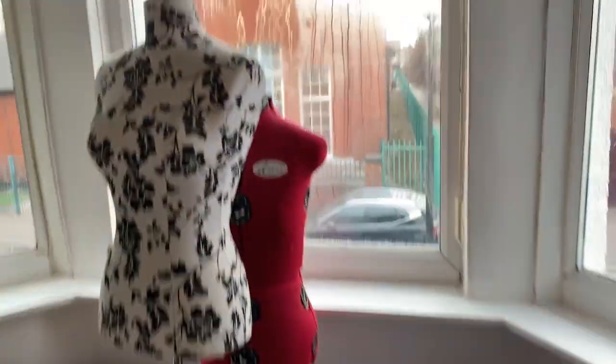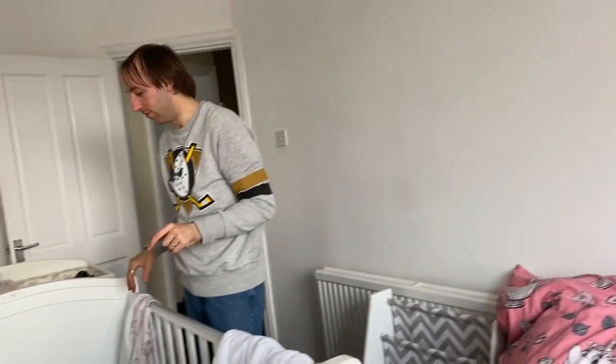We've got to put our bed together after this, haven't we? Yeah, then we've just got to work out where we're going to put everything. So, yeah, we need to put the wardrobe together as well. Our bed should take 10 minutes and then we can do the wardrobe.